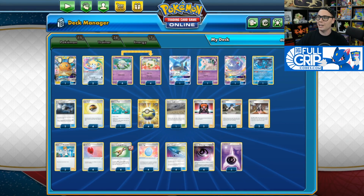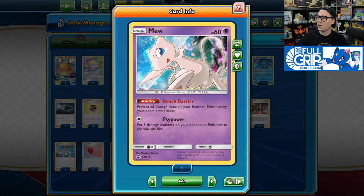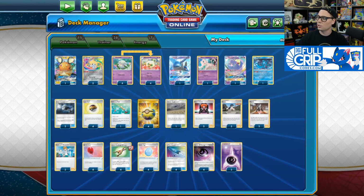You can search out Cottonee, Whimsicott, Amazing Jirachi, Mew from Unbroken Bonds, as well as Phione, all with Level Ball, making this deck a lot more consistent than it used to be.